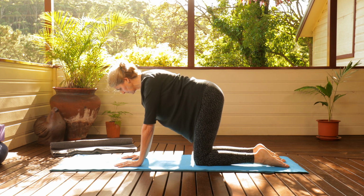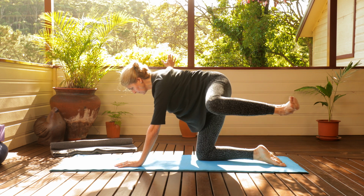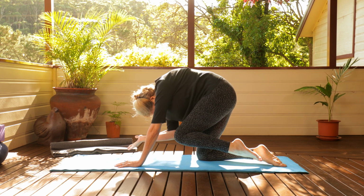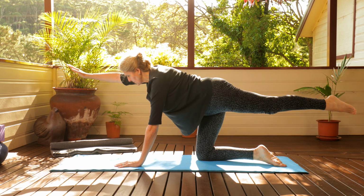On the next breath in, open the right arm and the left knee wide. As you breathe out, bring the elbow and the knee to your center line or brush the floor. Breathing in, let's reach long.